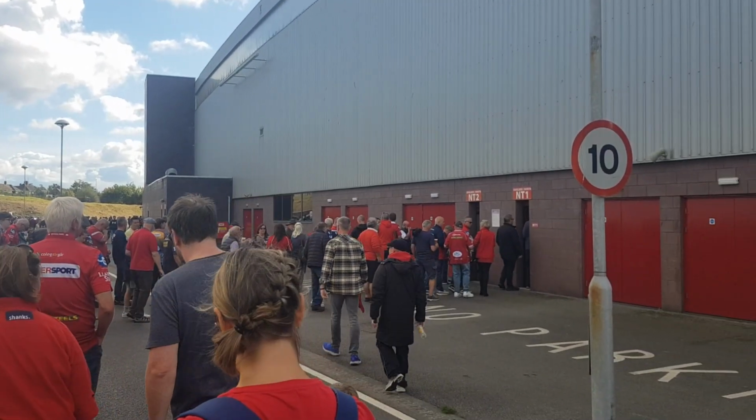Bit of a queue at the North Terrace entrance, but in fairness, it's moving pretty rapidly. Now, on to one of the best sounds in the world.